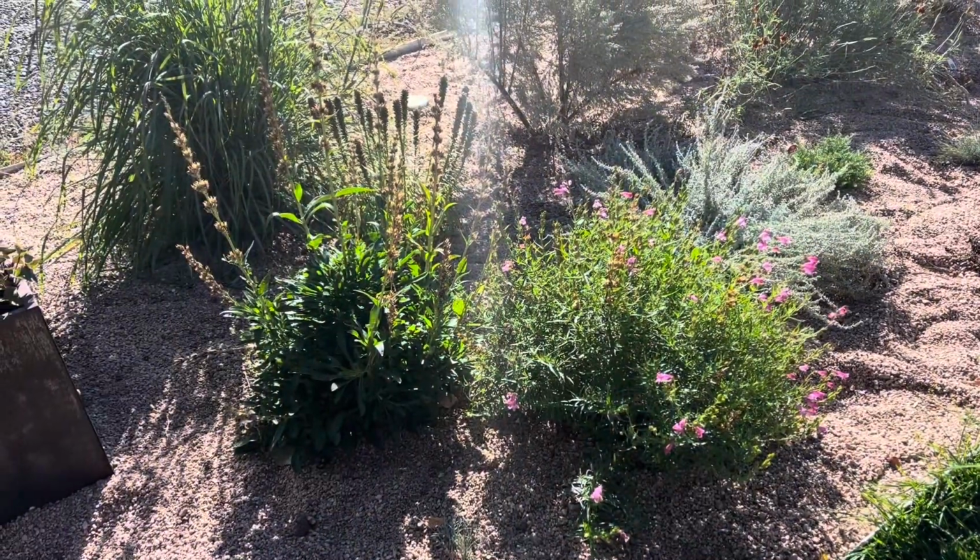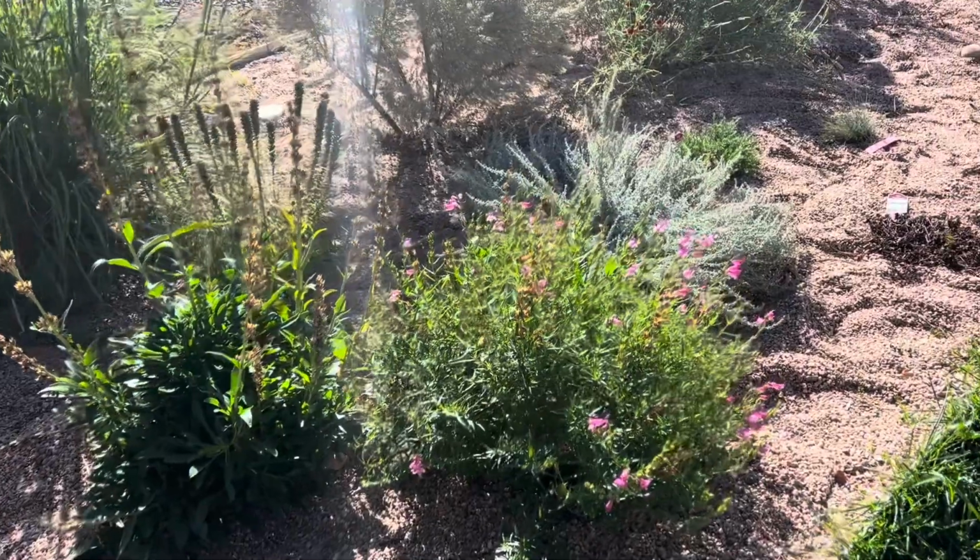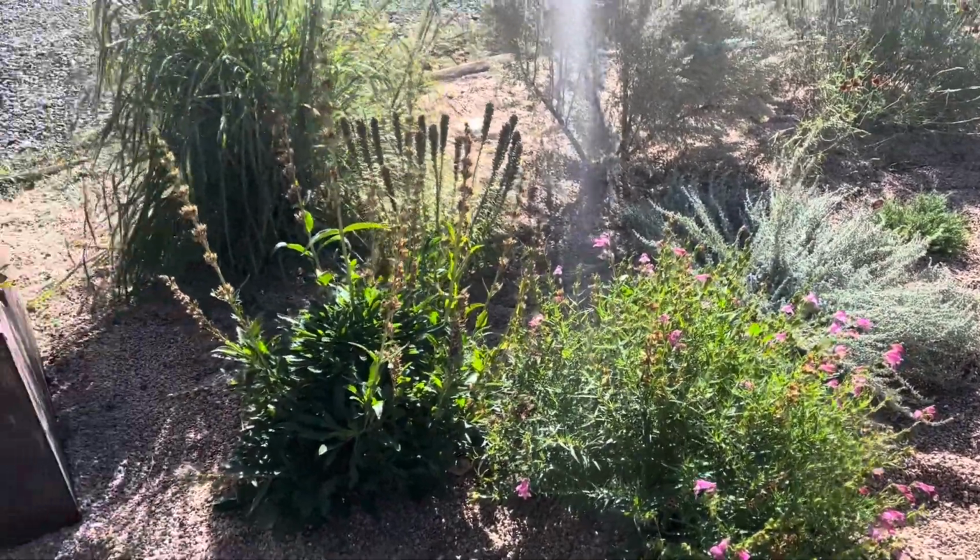Good morning, everyone. Today is October 1st, and I wanted to take everyone on one last tour of my Colorado native plant garden, so you can see now that fall is here what my plants are doing and how they've grown since I planted them in April. I'll take you on a tour of these native plants from the Colorado Rocky Mountain Front Range area. It's a beautiful, warm, sunny day here in Colorado, and I wanted to show you on October 1st how all of my plants are doing.